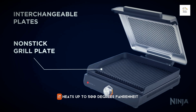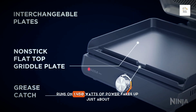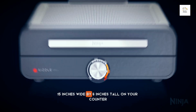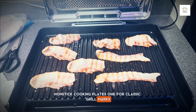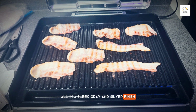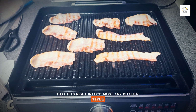And get this, it heats up to 500 degrees Fahrenheit, runs on 1,450 watts of power, takes up just about 15 inches wide by 6 inches tall on your counter, and comes with 2 interchangeable nonstick cooking plates, one for classic grill marks and another for breakfast-ready griddling, all in a sleek gray and silver finish with a modern look that fits right into almost any kitchen style.